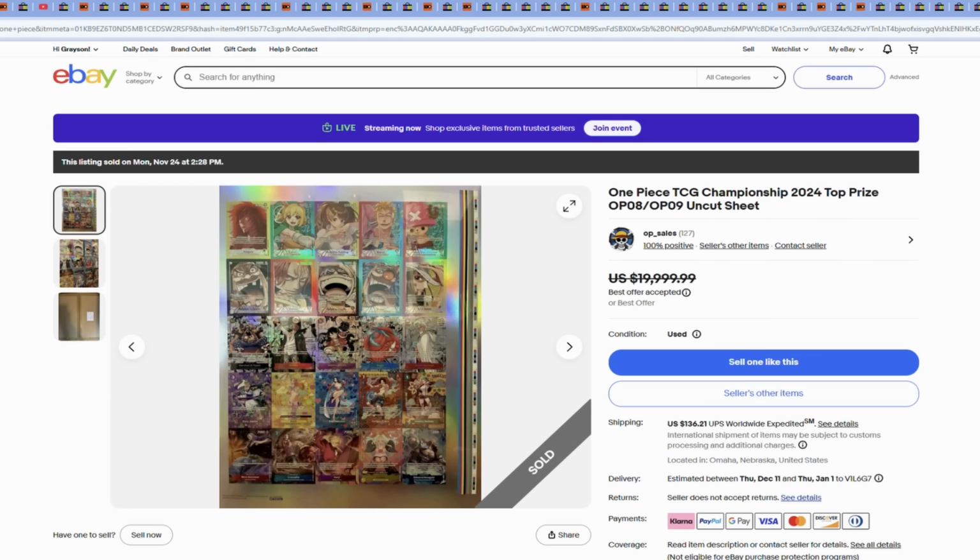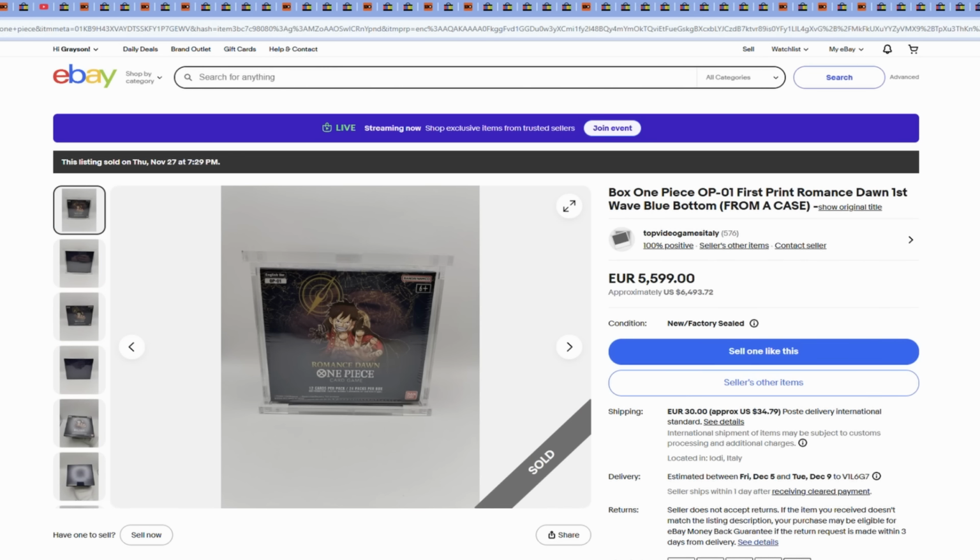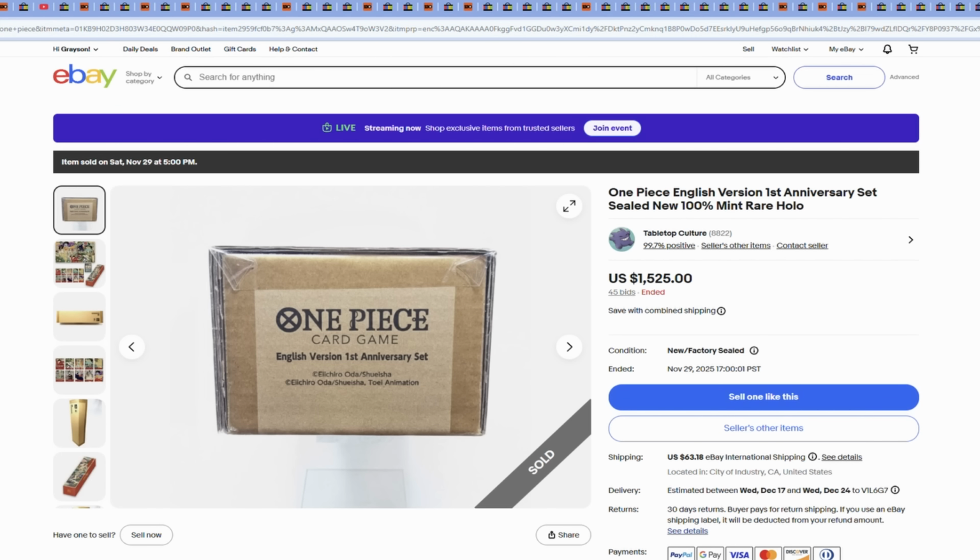So that's really all I want to get to today, guys. I think the main takeaway from this video, which is just us continuing on from last week, is that sealed product is continuing to run, especially a lot of the top items like the blue bottom booster boxes, but also some of the cheaper sealed items like the first anniversary set, up to 1.5K and continuing to climb. Very exciting times in the One Piece hobby.